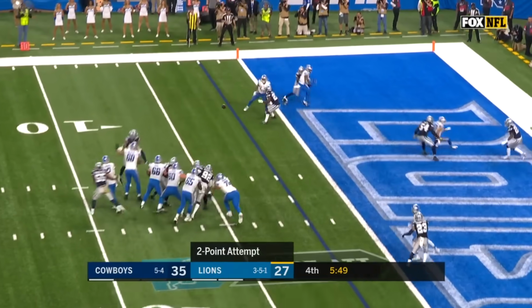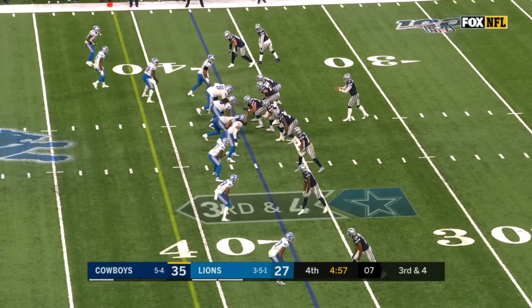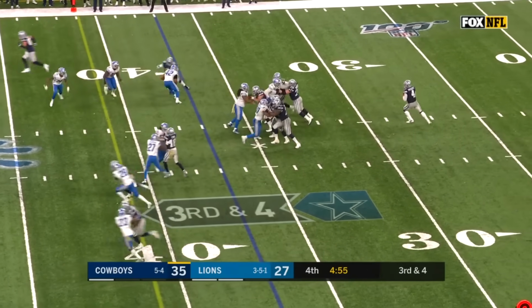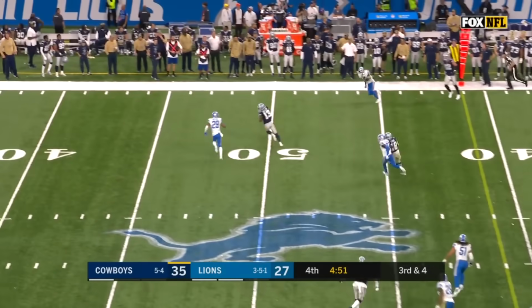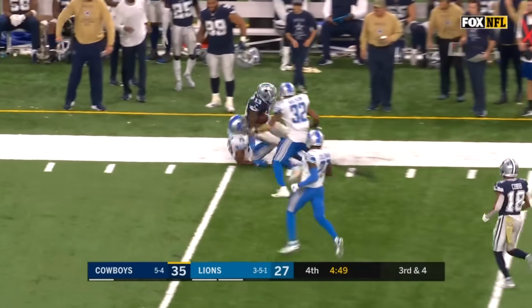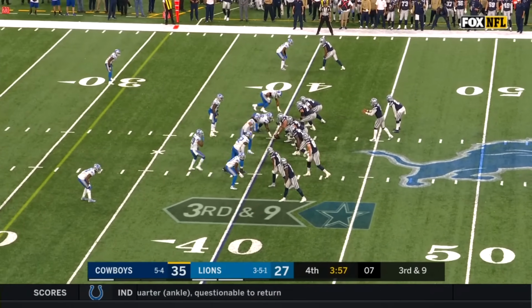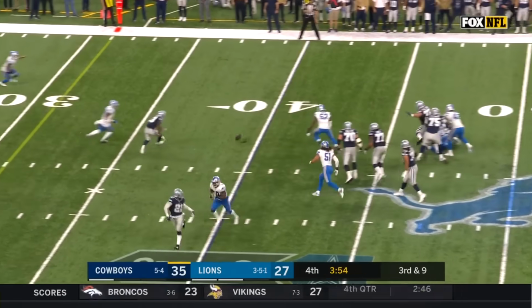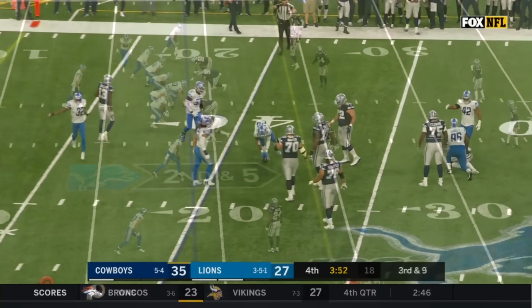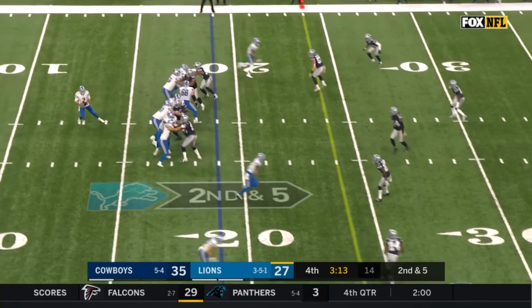Driscoll back, pressure coming, throws to no one, incomplete. 3rd and 4. It's only a 3-man rush. Prescott waiting, looking, lofting. He's got a completion to Gallup, who is wide open and has a big gain. Prescott pressured, steps away, taken down, and it's incomplete. You just look at the raw numbers, you wouldn't expect them to only be 8 points down.